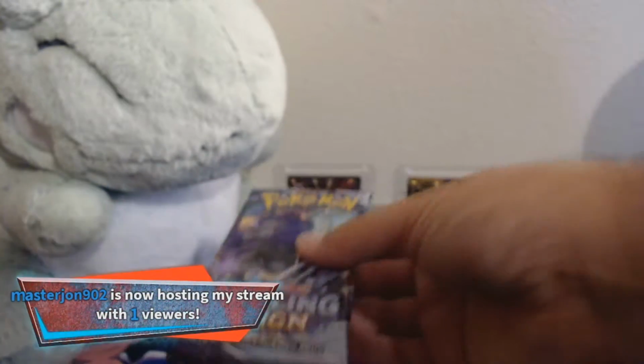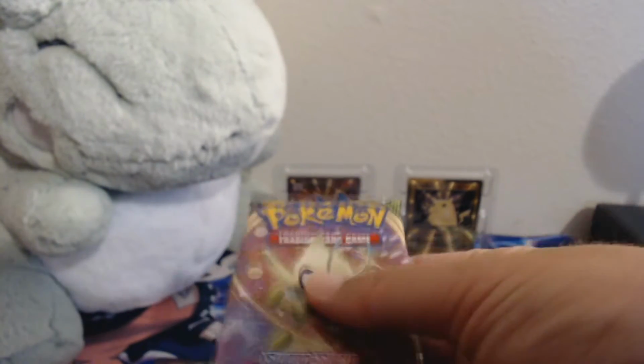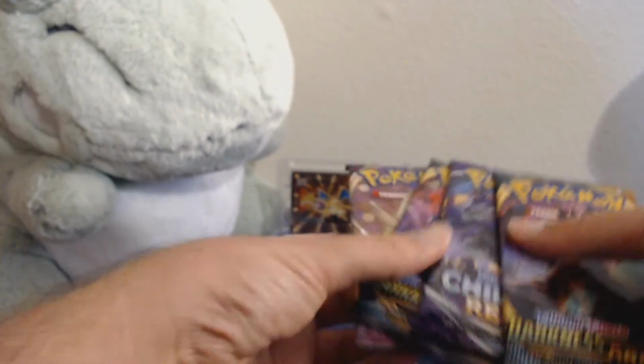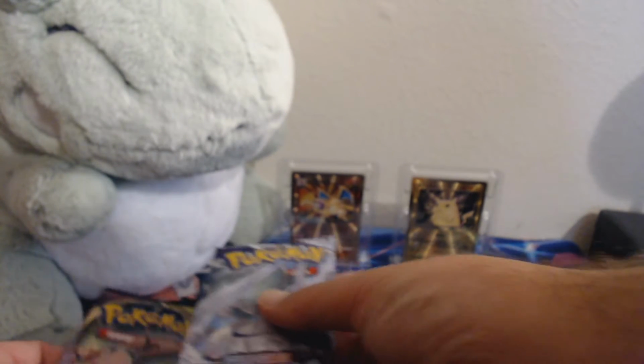Heavy. Average. Light. Light. Light. Heavy. Light. No. They're both teetering on average. So let's do, but also put the Vivid Voltage last because Fat Pikachu could be in it. Yeah, Vivid Voltage is a chance of giving you Fat Pikachu. So that's the money card there.